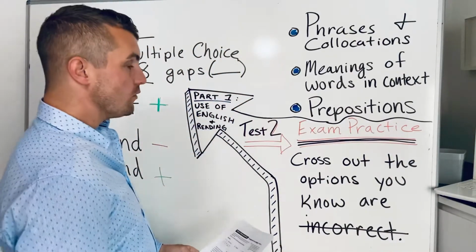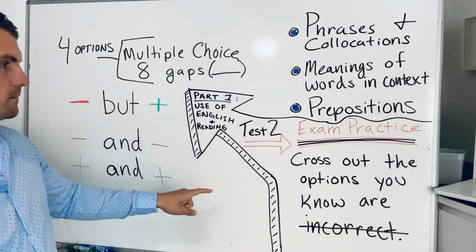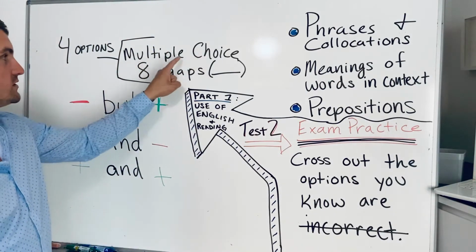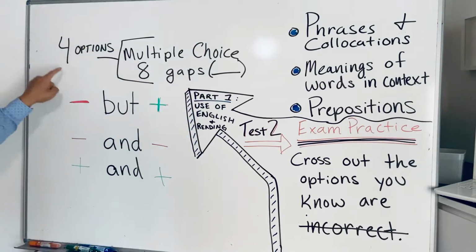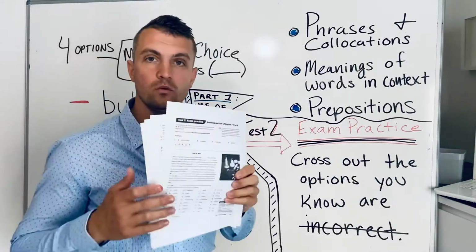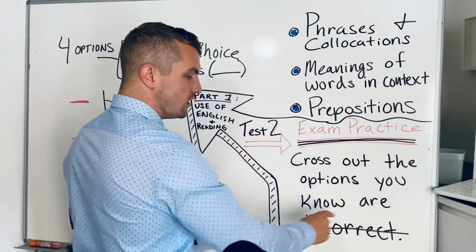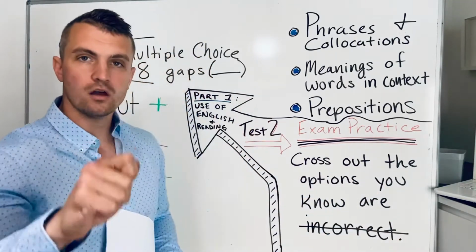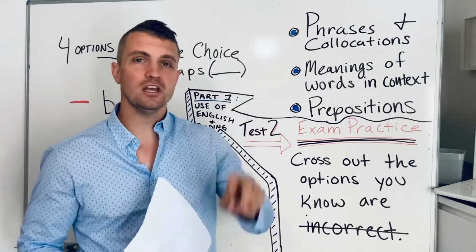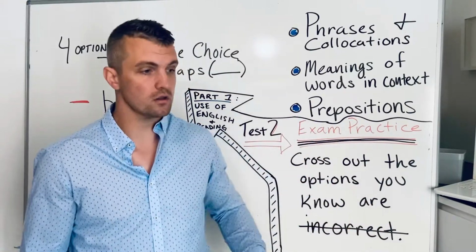Okay, now we're going to move on to exam practice. Test 2, Part 1, Use of English, Reading. Exam practice. Once again, we said there's multiple choice. We have 8 gaps, and we have 4 options for each gap. Our first step when we're doing this is to cross out the options you know are incorrect. Cross them out. That's the first step. If you can cross out 2 options, that means you only have 2 options left. This is what we have to start doing to improve. Do the work. Follow the steps.